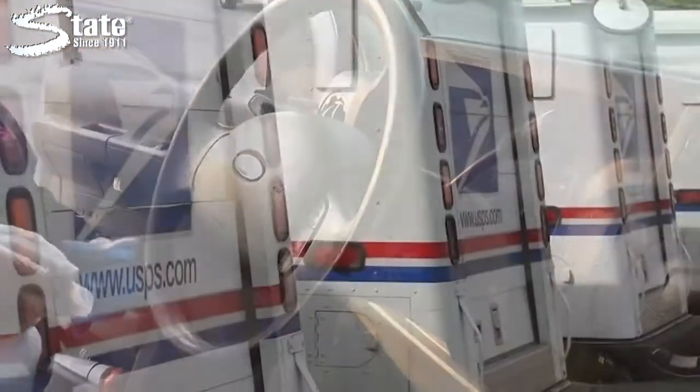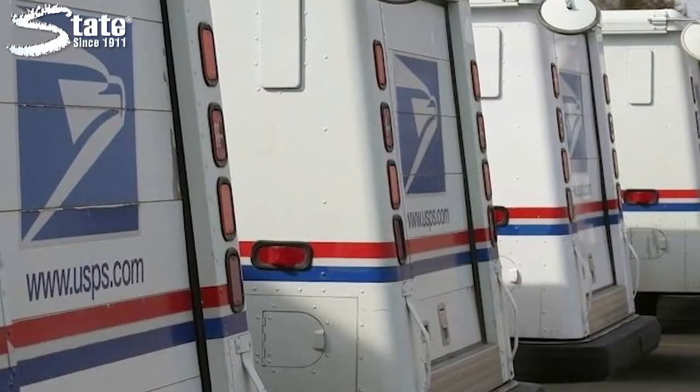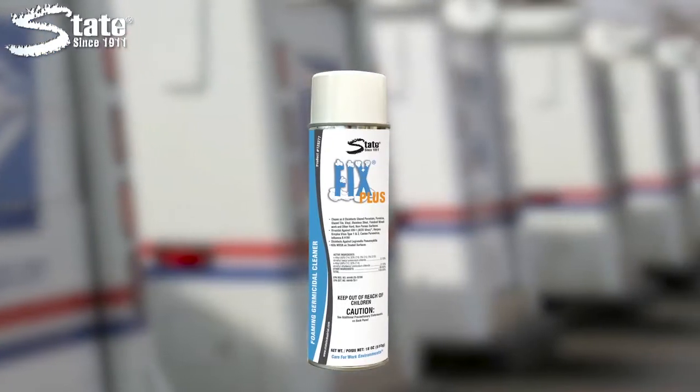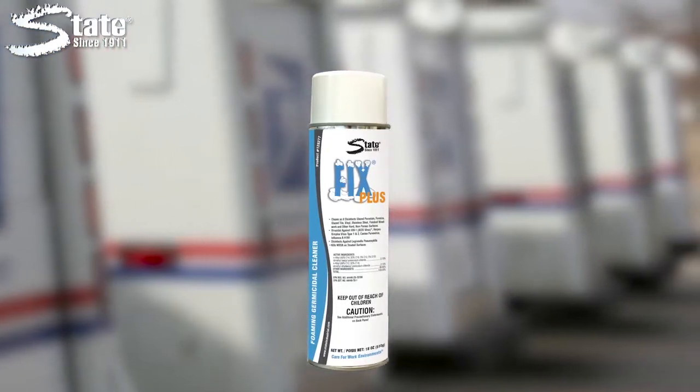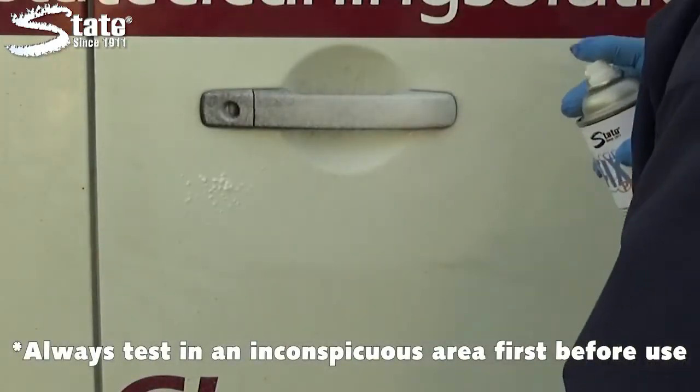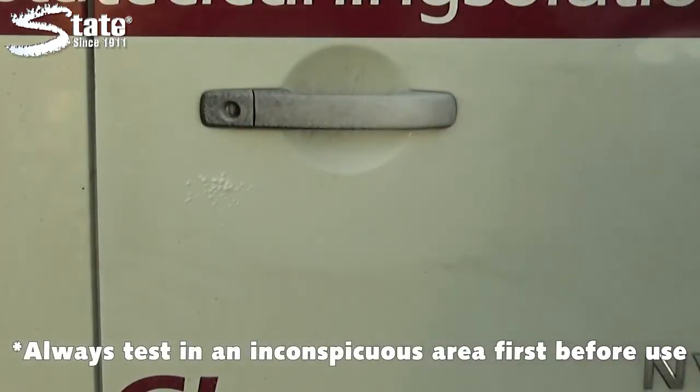At the end of each day, State strongly recommends you disinfect your vehicle one last time. Fix Plus is your go-to option for end-of-day disinfection. Easily let the product work as you unload your van or file your end-of-day reports.